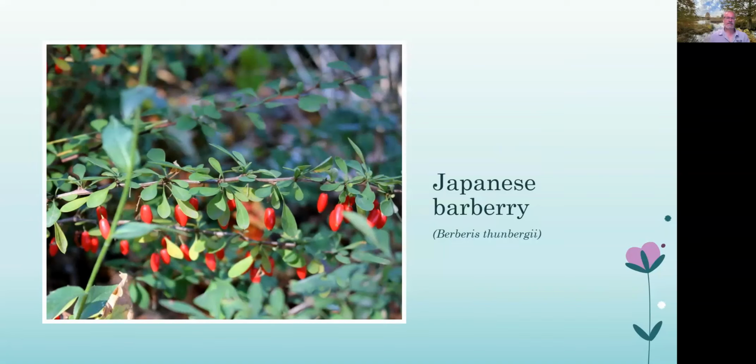But this one, if you start looking around in residential plantings, even in commercial landscapes around office buildings and things, there's inevitably a Japanese barberry in there somewhere. It's definitely a heavily utilized plant in landscape settings.